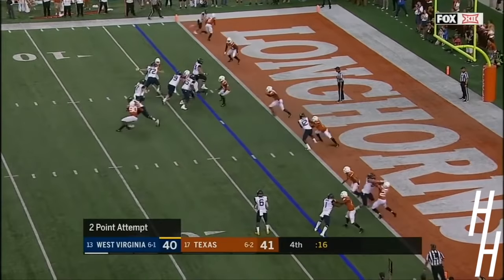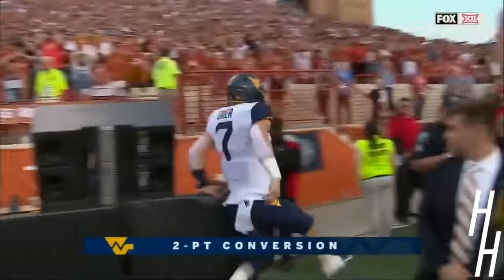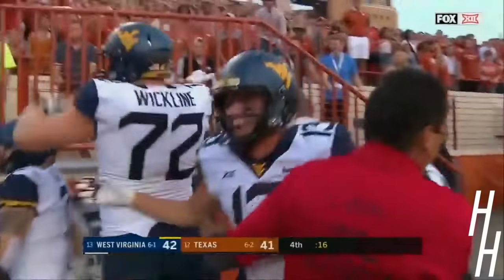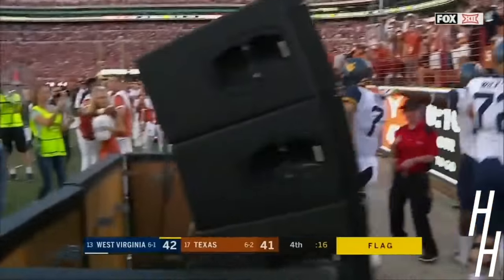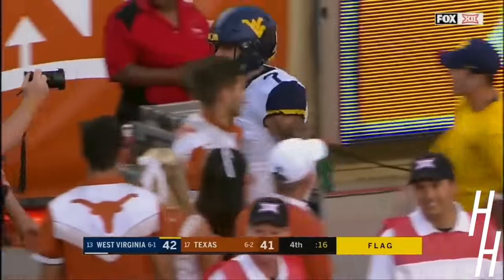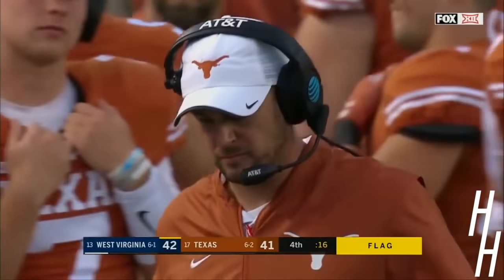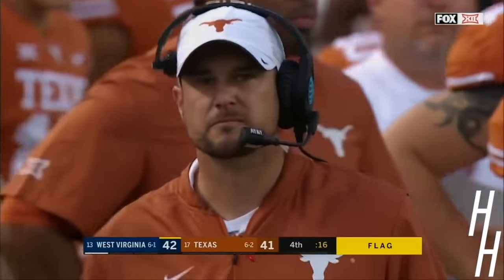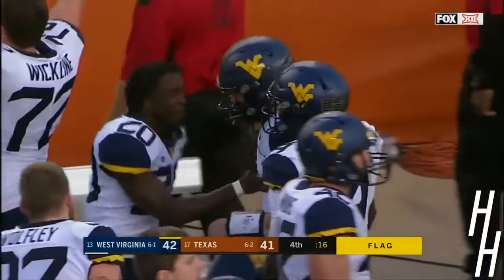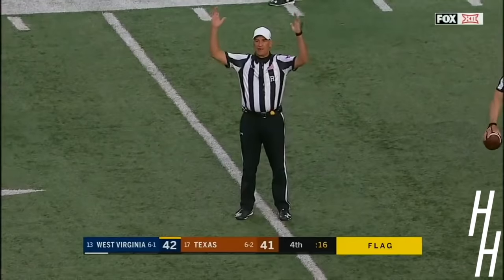Grier in the gun. Grier, quarterback run. Grier, he got it. Touchdown. Two-point conversion for West Virginia. But a flag. Grier flashed the horns down. We saw Sills draw a flag after a touchdown earlier in the game. This is going to be an unsportsmanlike after the two-point conversion is good. The result of the play is the extra point try is good.